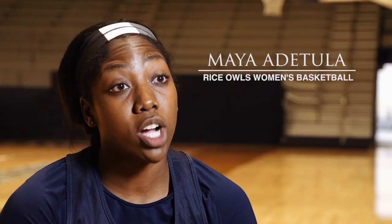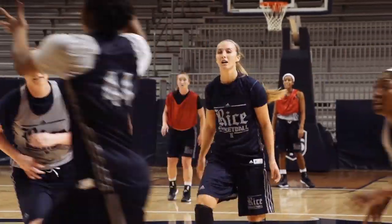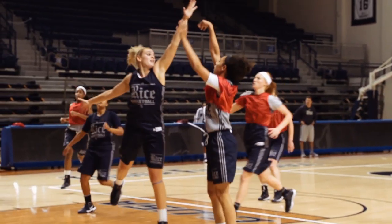People should come watch Rice women's basketball just because when we go, we play with so much heart and passion. And you're going to see us out there having fun and just enjoying the game of basketball. And I think that's really fun to watch. The heart is just incredible. If you come out and just watch our practices, I'm sure people can hear us down the hall because we're just yelling and screaming for each other.